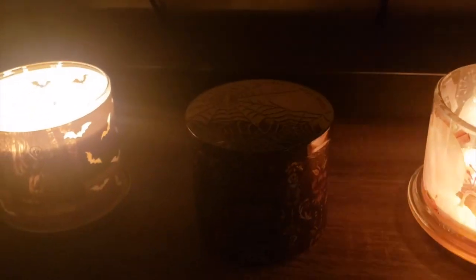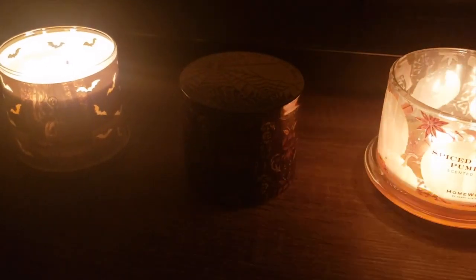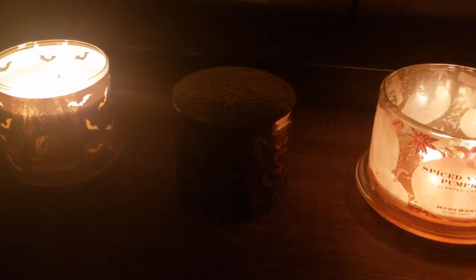This is, hard to see, Haunted Nights from Bath & Body Works. It's all purple and black, and I love the jar, and there's a spider web on the top. I gotta say, so far, I haven't burned it. I can't stand that smell, but I'm going to try it. It smells like, remember that Dracar Noir? Only they had the like copy body spray of it. That's what it smells like.